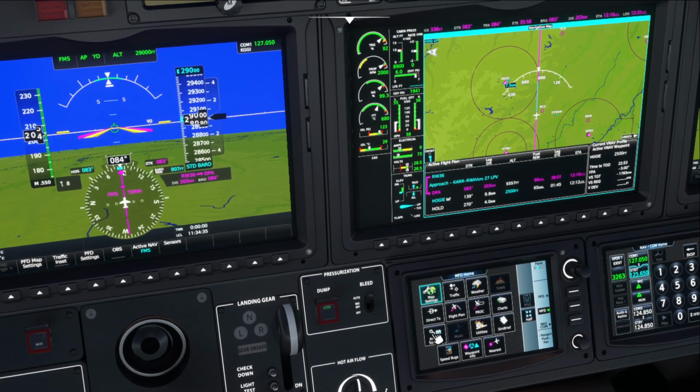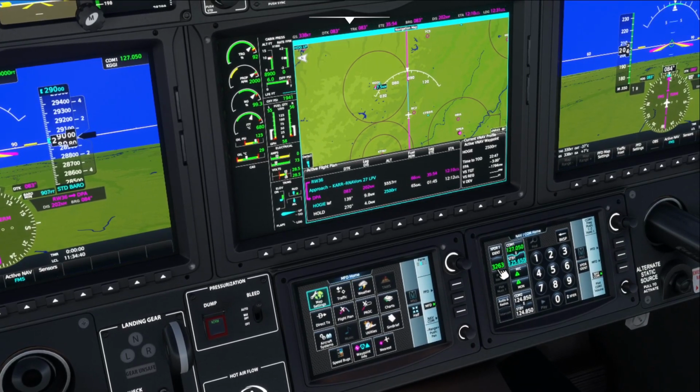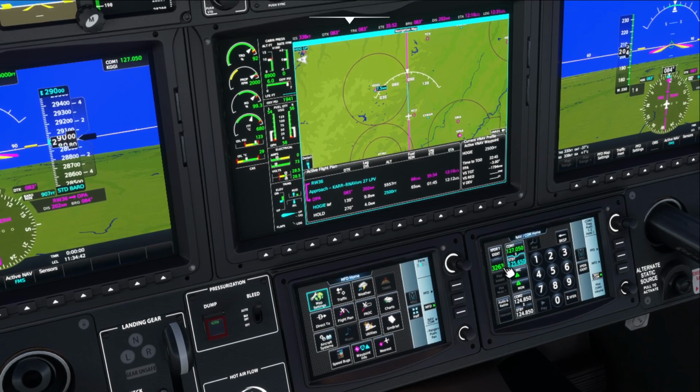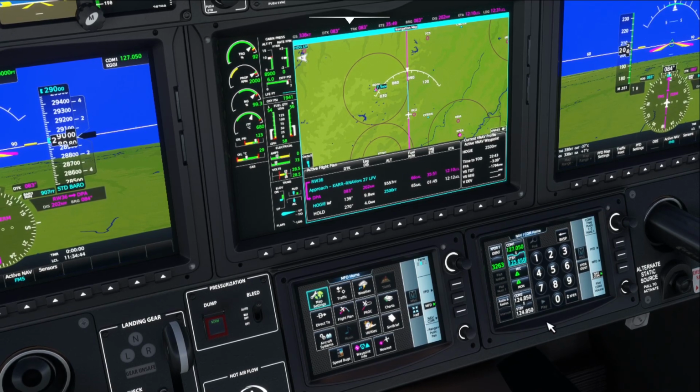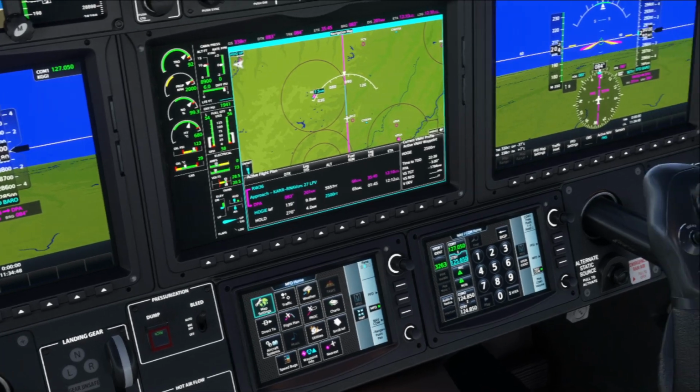And then I use this one for radio and also for our squawk numbers. It's very handy. It's very, very nice.